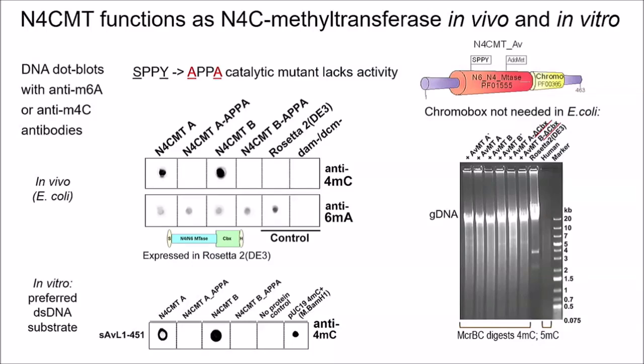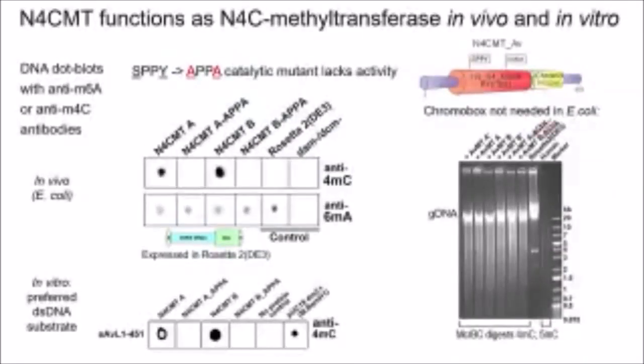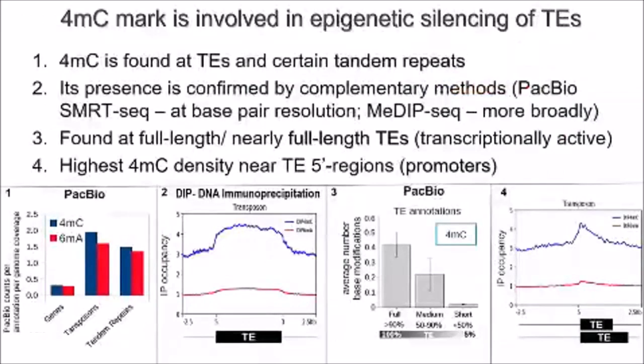So when we introduced it into E. coli and overexpressed it, sure enough, it was capable of adding 4-methylcytosine to the substrate in vivo and in vitro. And when we mutated the catalytic residues, it was no longer doing that. So it was clearly responsible for catalytic activity. Not surprisingly, when we introduced it back into bacteria, the chromodomain was not important because it was working even without it. But in any case, we wanted to see what's going on in the eukaryotic system and not in bacteria.